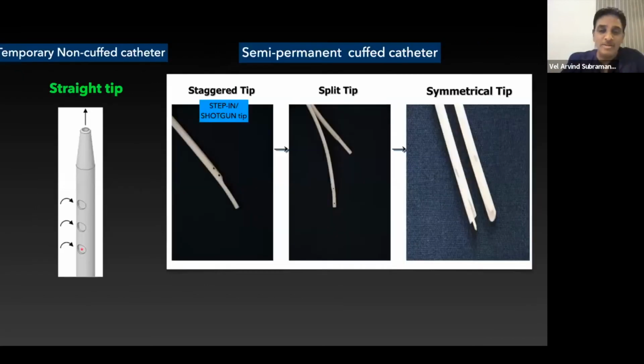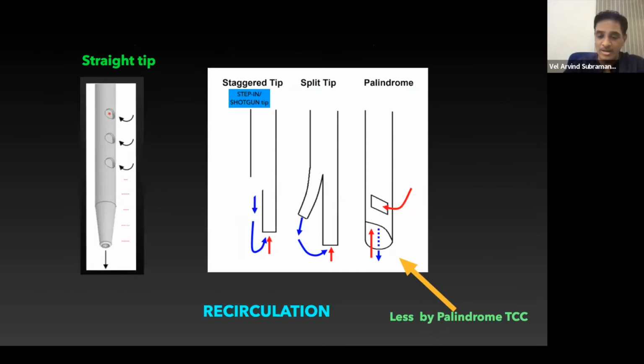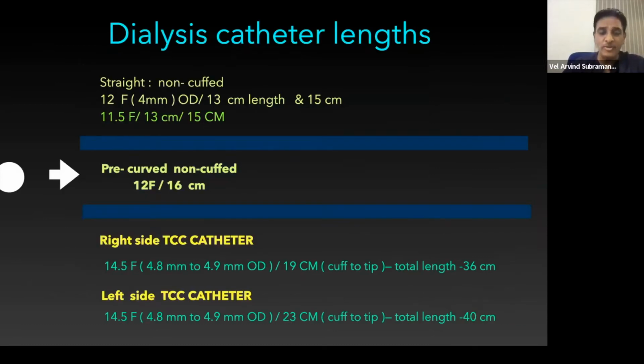Okay, so the next few slides will be about general things. We have two types of catheters: non-cuff straight ones, and the semi-permanent cuff catheter, like a stagger tip, that is known as step-in or shotgun, split and symmetrical. The other modifications of semi-permanent are self-centering curl tip and stylet preloaded as a glide path. This is about recirculation, which, as far as I learned, is less with the palindrome catheter. So this is about the catheters we have right now in our country.